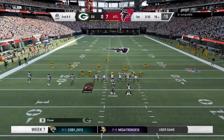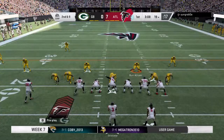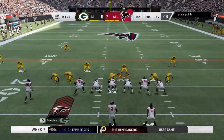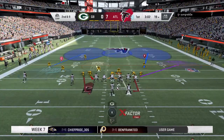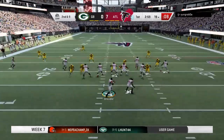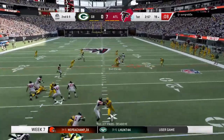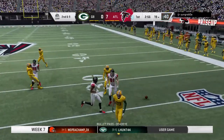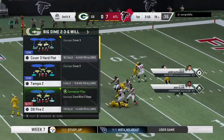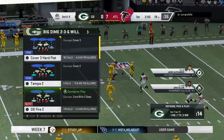Here's 2nd and 9. Pilot, 64, weak. Ready? 2nd and 9 now. And his throw's going to be incomplete. Hayden Hurst, former first-round pick, the intended target, and it's 3rd down.